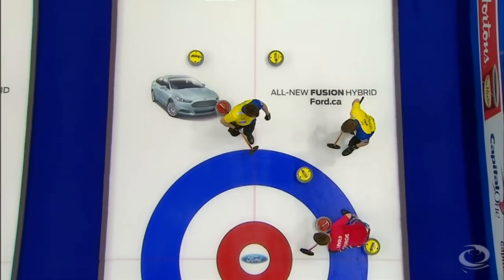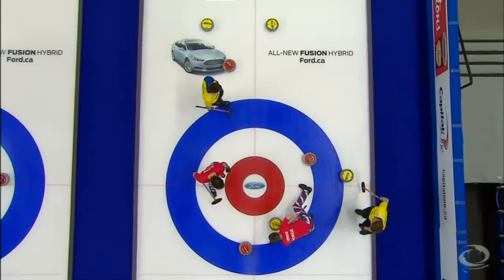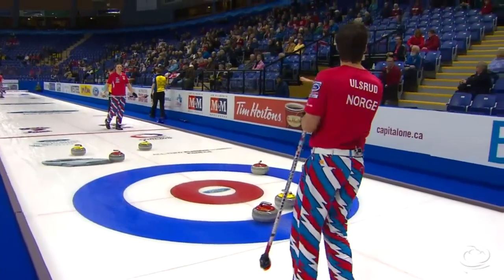Wants to draw around, try and get his 2 this way, but it's not really the result they're looking for, but stops for shot. Stone back 8 foot. Norway gonna call a timeout.